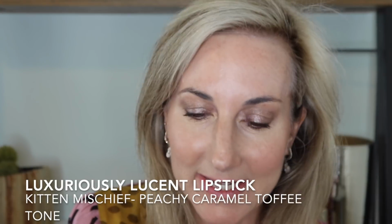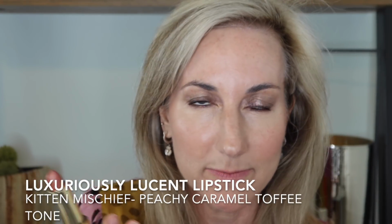So we are going to start with Kitten Mischief. And Kitten Mischief is a little bit outside my own personal wheelhouse because I tend to go towards those kind of mauves and berries, and this one is going to be the kind of perfect peachy kind of caramel toffee tone, and I was just kind of curious about this one, so we're going to go ahead and put this on. And here is the shade Kitten Mischief.